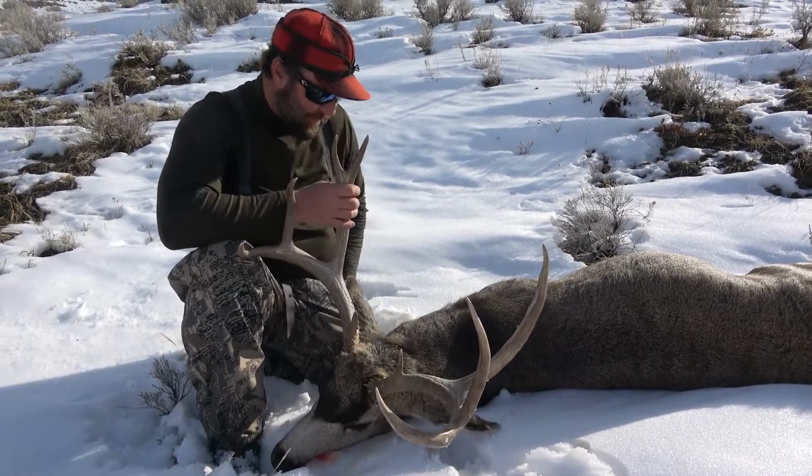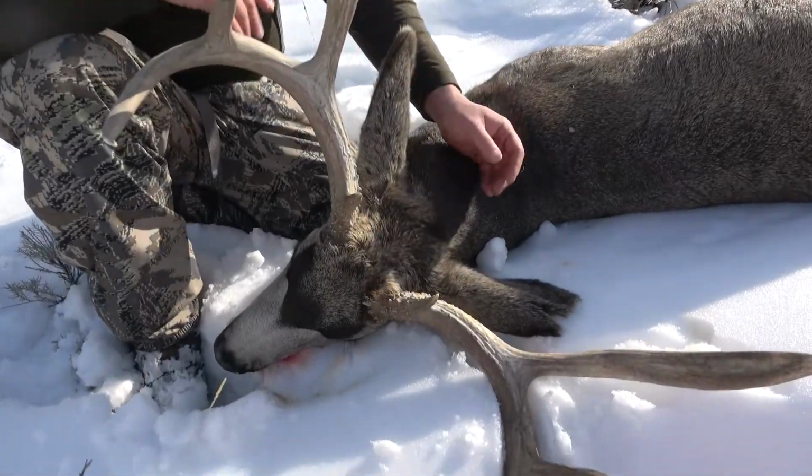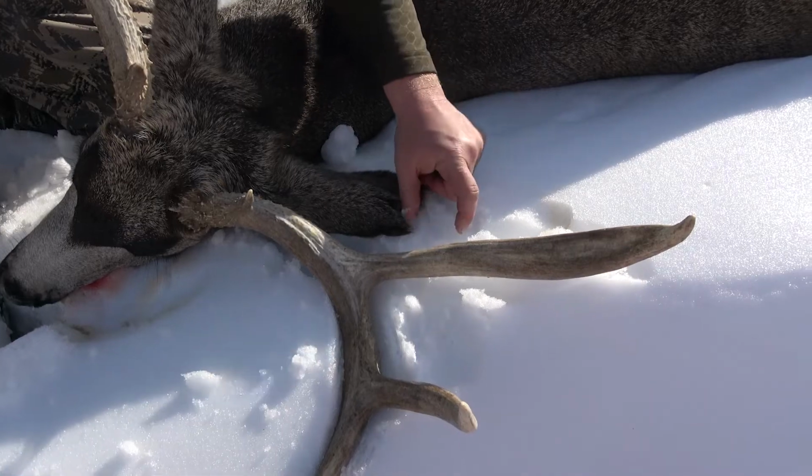If it wasn't for that split ear, he'd be getting a Euro mount. But no, that needs showcase. Look at that, half of it's missing right here. His ear should go up another 3 inches.